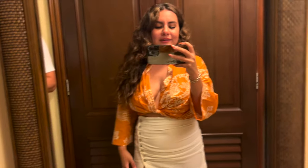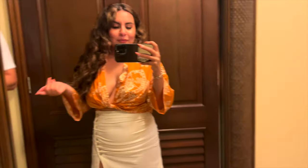Just got back from a dinner that they did for us for being club members of the resort. So they gave us a free bottle of rum.